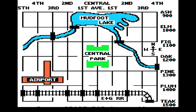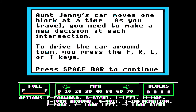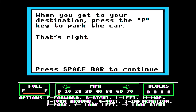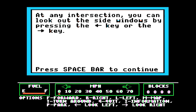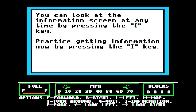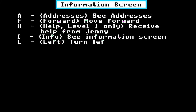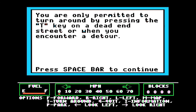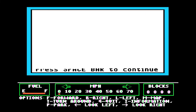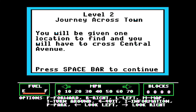Not sure what else there is here. Practice parking by pressing P. Yeah, this game was big on practice this by touching a key. Like, you can practice getting information. Apple was really good about teaching people how to do things. And that's something they've stuck with over time. So kudos to them.